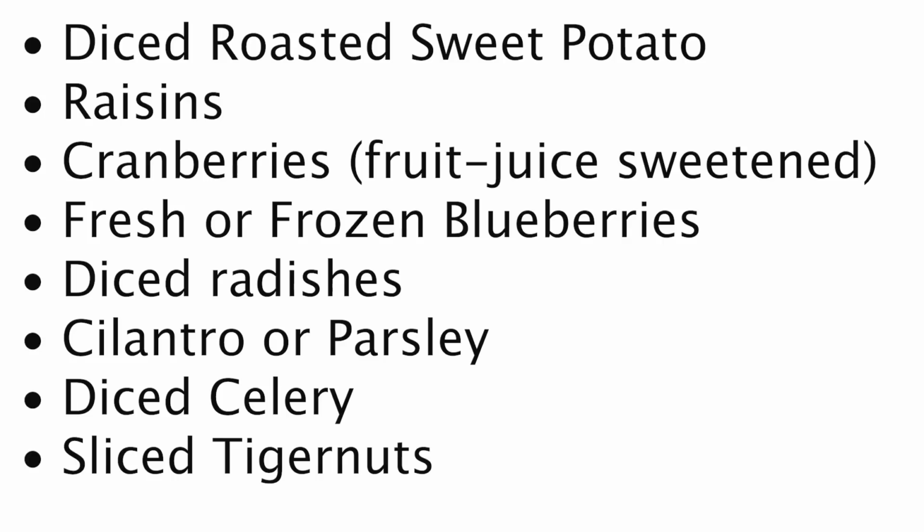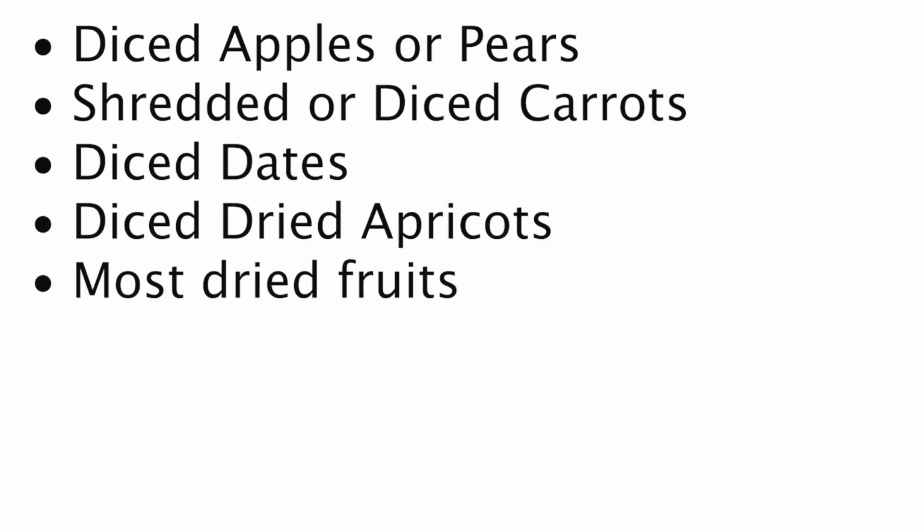Remember, these are tubers, not actual nuts, so they are AIP compliant, but they do give a nice little crunch. Diced apples or pears, shredded or diced carrots, diced dates, diced dried apricots. A lot of the dried fruits really work well. You can add sliced onions. Really, there's not really an end of all the different things you can put in there, just as long as they remain AIP compliant.